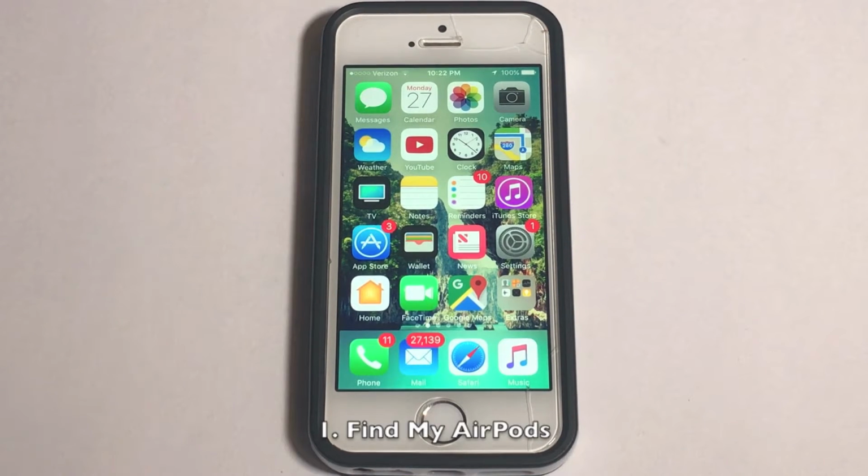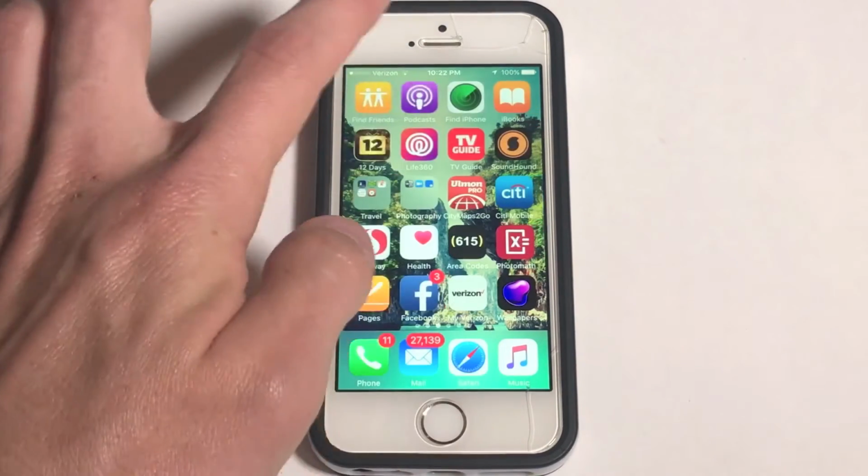So the first and most notable feature is something called Find My AirPods, which essentially allows you to locate your AirPods if you happen to lose them. So it's essentially the same thing as the Find My iPhone, where you can locate your device on a map and play a sound so you can find it. So that's really nice. And it basically works within the Find My iPhone application here.